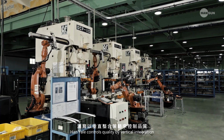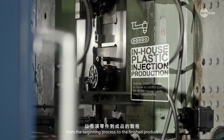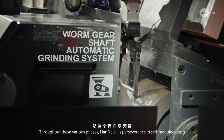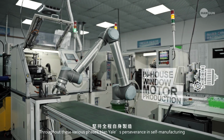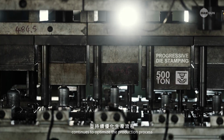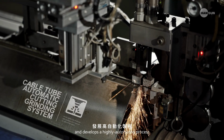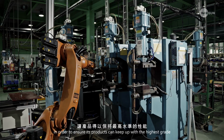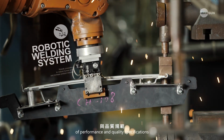Yale controls quality by vertical integration from the beginning process to the finished product. Throughout these various phases, Yale's perseverance in self-manufacturing continues to optimize the production process and develops a highly automated process in order to ensure its products can keep up with the highest grade of performance and quality specifications.